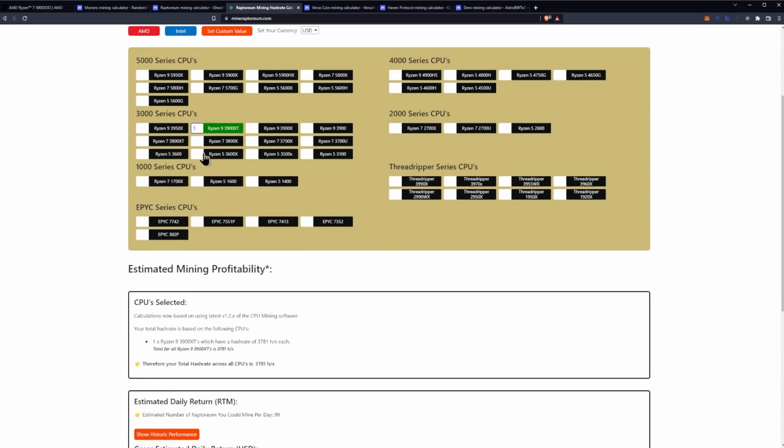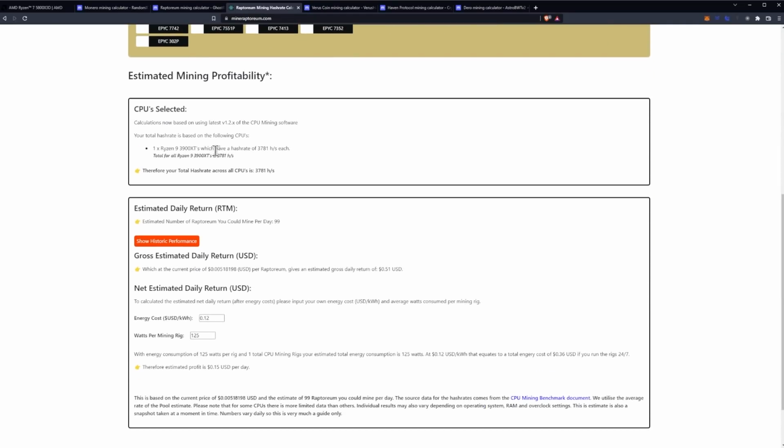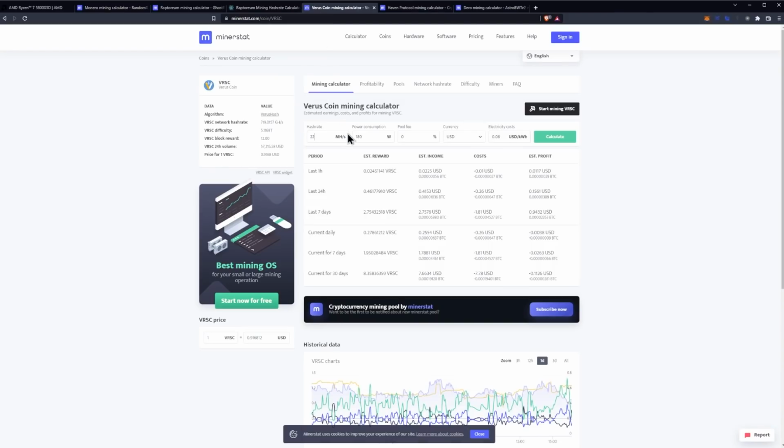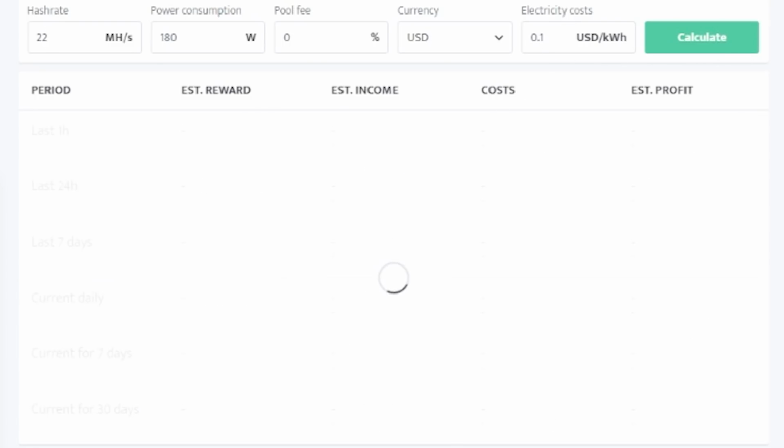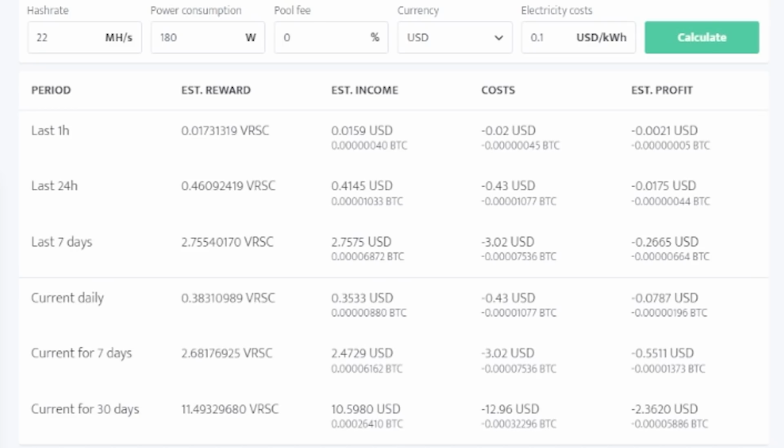We did have it pulled up here for the 3900X, and as you can see, it's around the same hash rate. Now, if we take a look at that for profitability, at 22 megahash a second at 180 watts, it's at 15 cents a day after 6 cents a kilowatt hour. Of course, once we calculate that out to 10 cents a kilowatt hour, we are once again basically making no money. We're paying people to mine it.